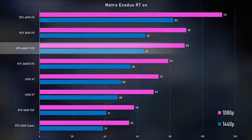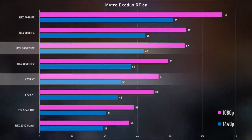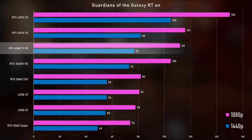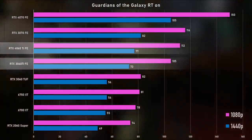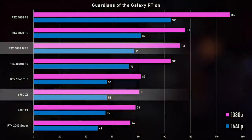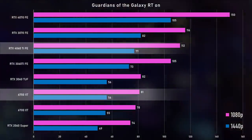In Metro Exodus RT, 1080p, 13% faster than the 3060 Ti, so decent generational improvement over there. Again, 2060 Super way behind, 22% faster than the 6750 XT as well. And rounding up the ray tracing stuff, we have Guardians of the Galaxy with ray tracing mode on. 7% of an improvement over the 3060 Ti at 1080p, 5% over the 3060 Ti at 1440p. Unfortunately for the 6750 XT, it does not really do that well in this ray tracing test, and it was a 38% gap at 1080p, and actually at 1440p as well, exactly the same, 38%.